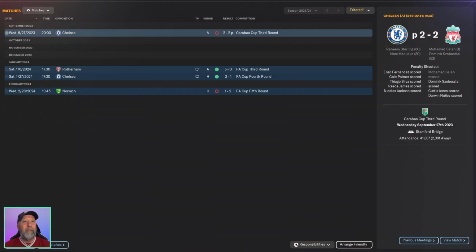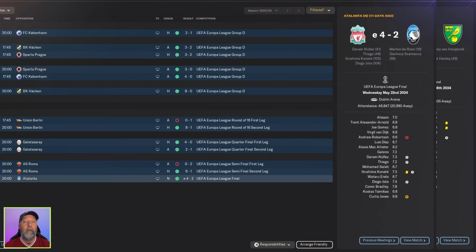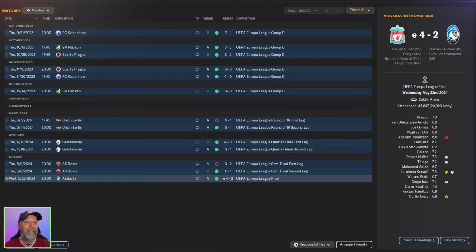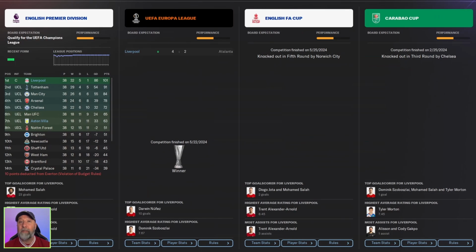Well, domestically, Liverpool not doing the most fantastic of jobs. Carabao Cup third rounder out against Chelsea immediately, and FA Cup fifth round against Norwich. Trophy number 2, however, does come against Atalanta. Thank goodness for that. 4-2 in extra time. The Europa League final trophy is theirs. So overall, Premier League tops. Got the trophy there. Got the trophy in the Europa League. Well done. FA Cup and Carabao Cup, unfortunately, not so much.